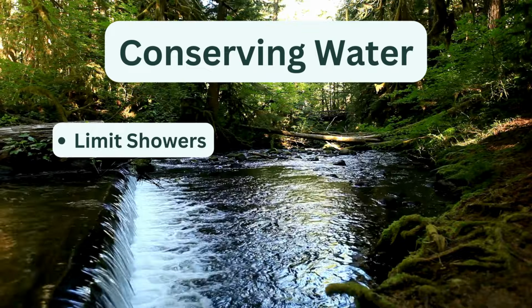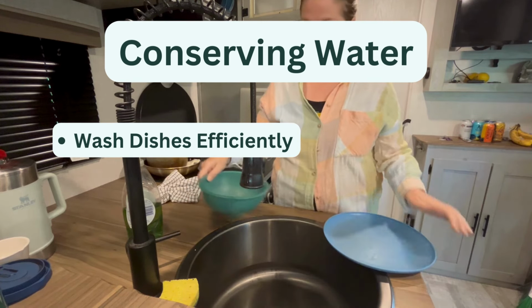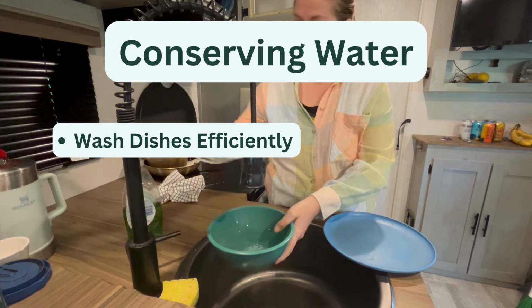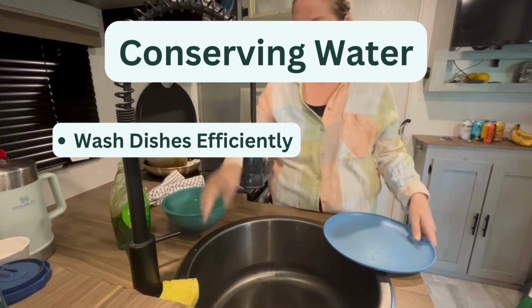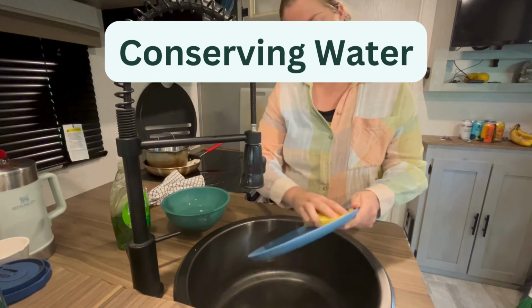Two, wash dishes efficiently. Washing dishes is another activity that uses a lot of water in a short amount of time. One effective method for saving water is to wipe dishes down with a rag before washing. As long as you avoid messy meals that cake plates and pans, this method can accomplish 90% of the washing without any water. Then, instead of washing dishes under running water, collect a small amount of hot water in a bucket or pan and use that water to wash all of your dishes.